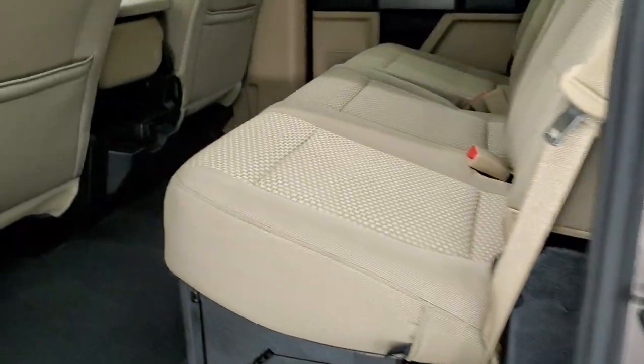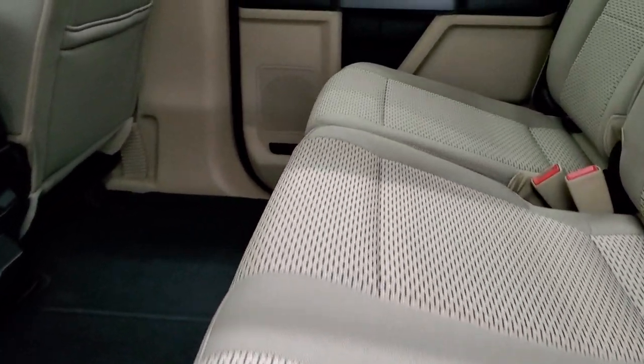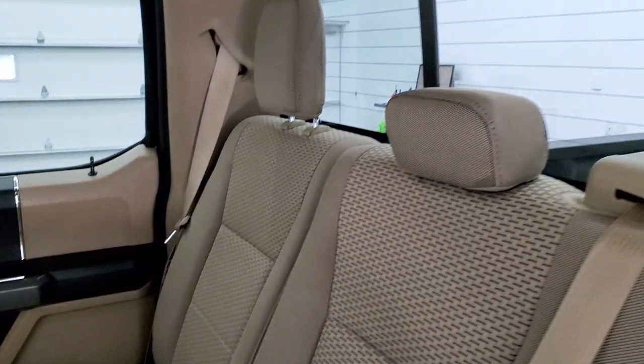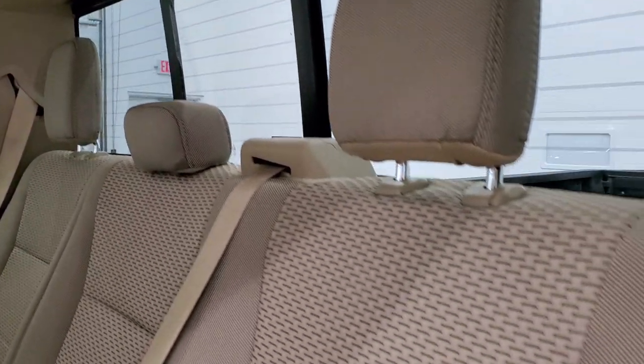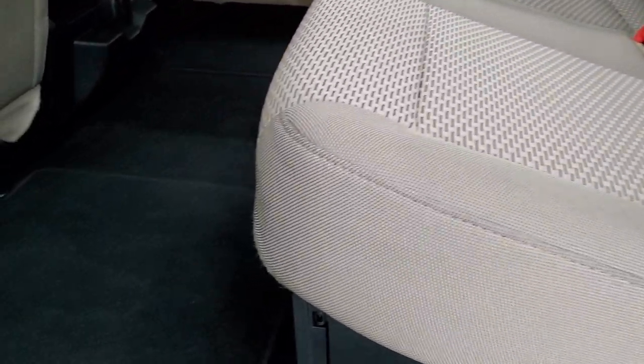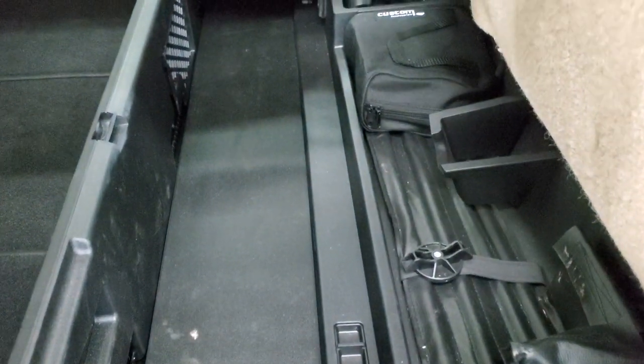Back seats are going to be just as clean as the front seats, no rips or tears back here. It does have the LATCH child safety system for any child car seats you may have. Power sliding rear window with the built-in rear defrost. These seats look like they've never been sat in. Carpeting and floor mats back here, same thing. Very, very clean. Seats do fold up for extra storage.